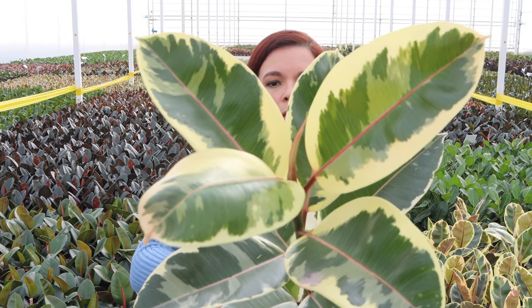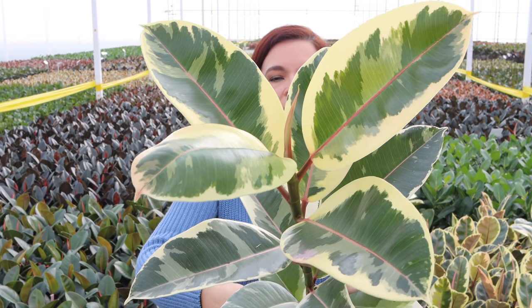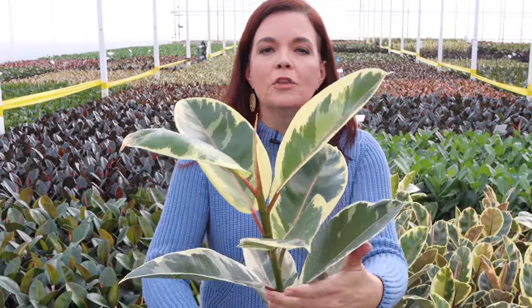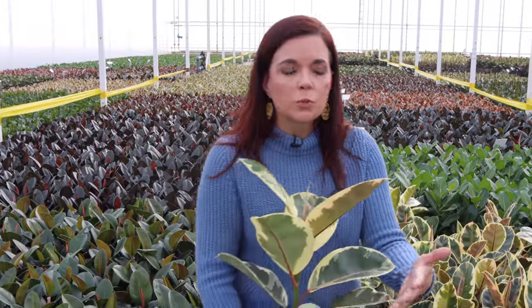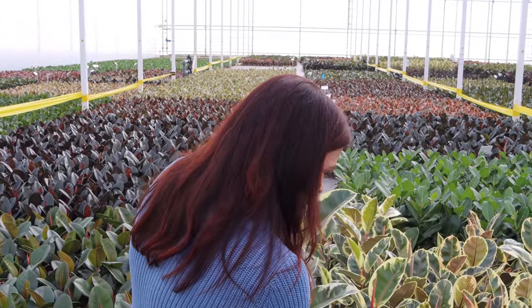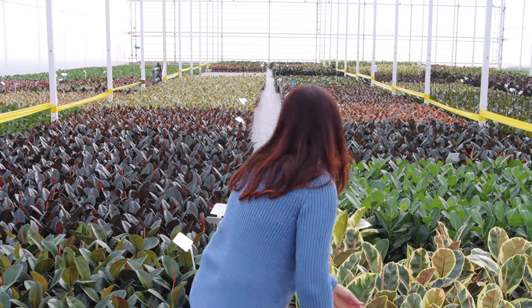Look at that color. Nice pop of color. So if you have an area that needs a little bit of a bright spot, needs a little bit of love in your house, this would be a gorgeous one to add to it. This is, I don't even know. It's a ficus. Like I said, they're all ficuses in here.